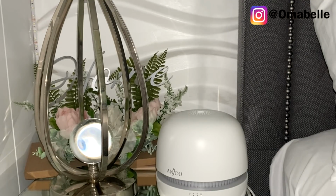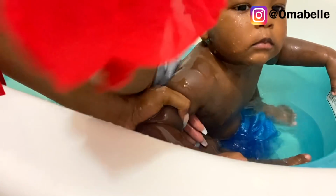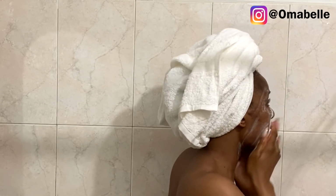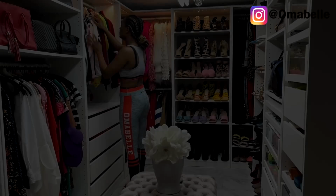But anyways guys, I made up the bed, and also I had to give Mr. Ace a bath because it's summer and everybody tends to be hot during summer, so I try as much as possible to bathe him. And I also went ahead to have my shower, and then once I'm done with that, I just go ahead and get ready for the day.